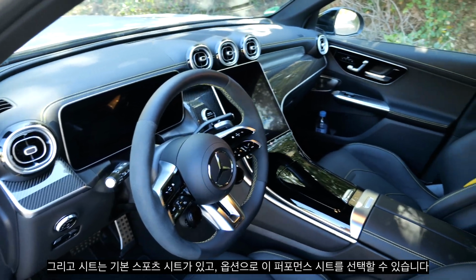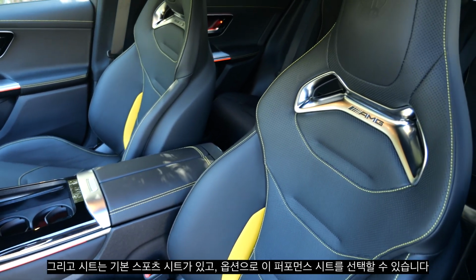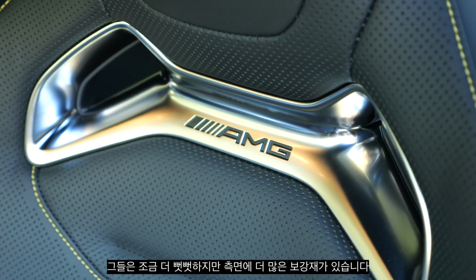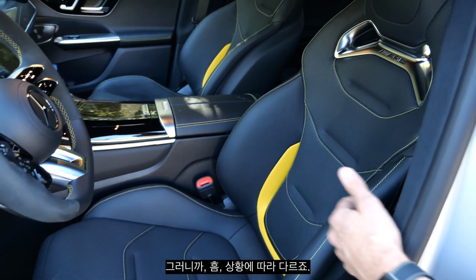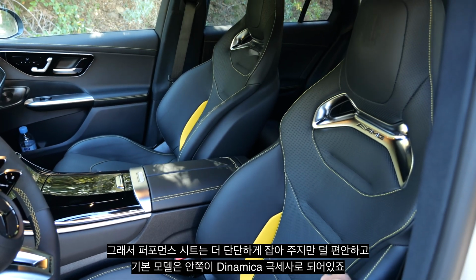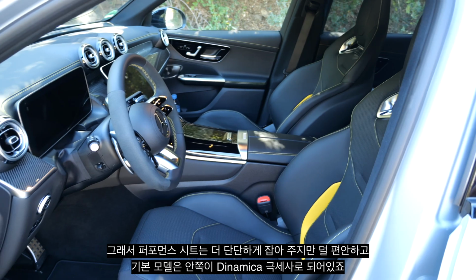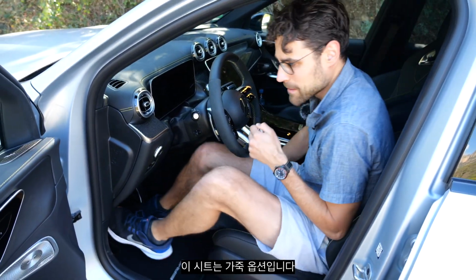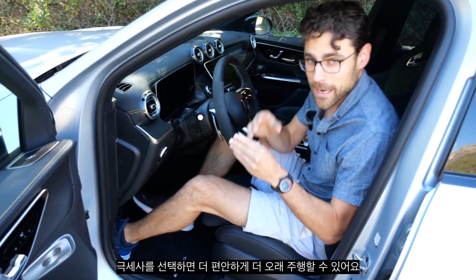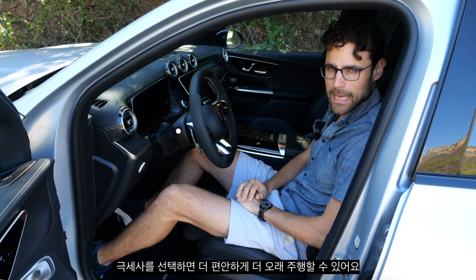Then about the seats, you get a standard sport seat, and then you can optionally go for these performance seats. They are a little bit stiffer, but also have more bolstering at the side here then. So, it depends. They hold you tighter, but they're also less comfortable. And usually standard would also be the Dynamica microfiber at the inside of the seats. This is here the optional animal skin pack. If you go for the microfiber, it's also giving you more comfort and more raciness at the same time.